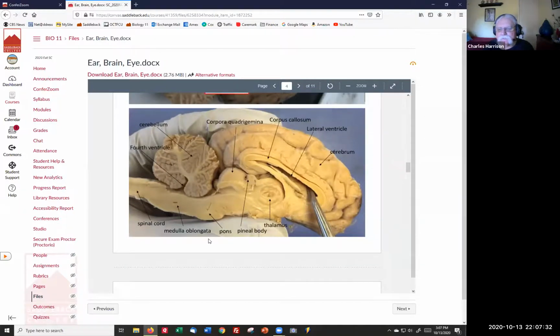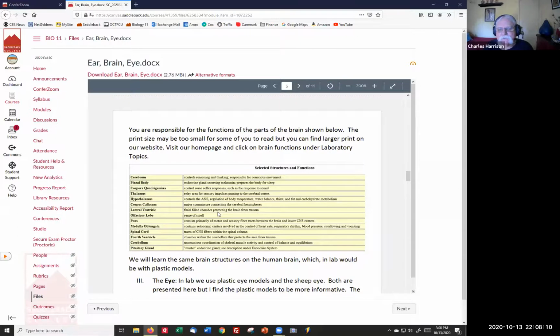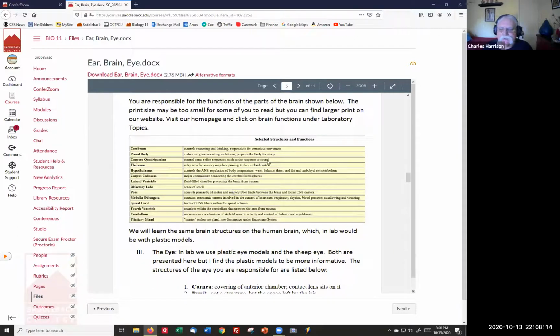Okay, different picture, different lighting, same material. Here's the corpus callosum. Here's the lateral ventricle. Here's the thalamus, the pineal body, the corpora quadrigemina, the cerebellum, the fourth ventricle, spinal cord, medulla, pons. Very clear. You'll be expected to know the functions of the parts of the brain. They're listed here. They're also on the website.